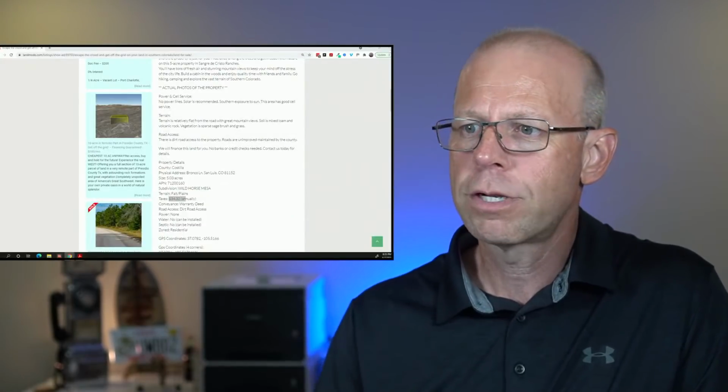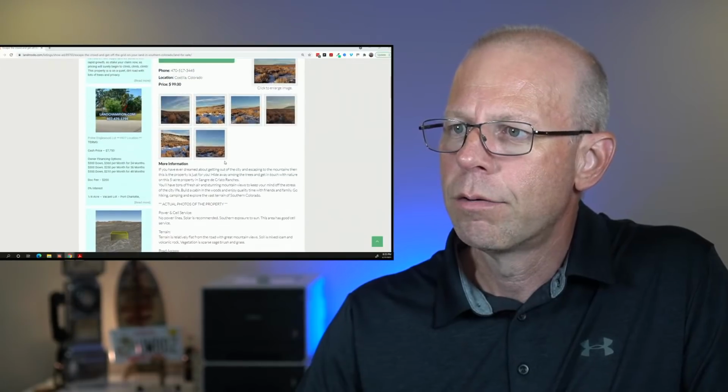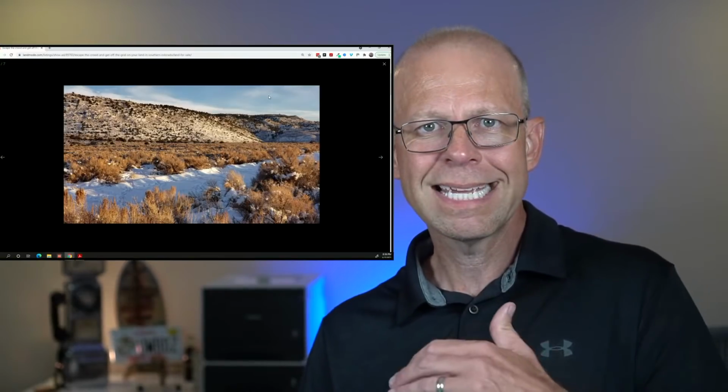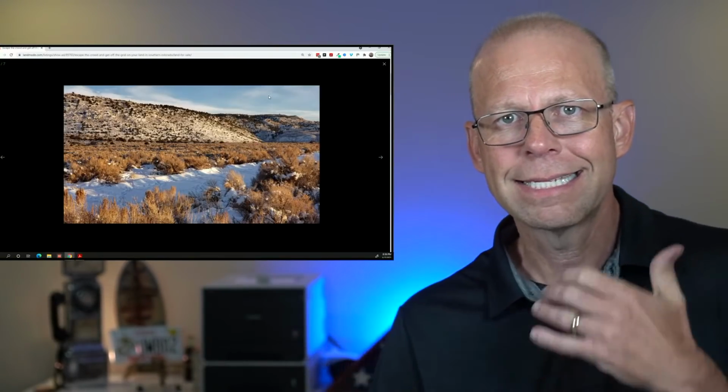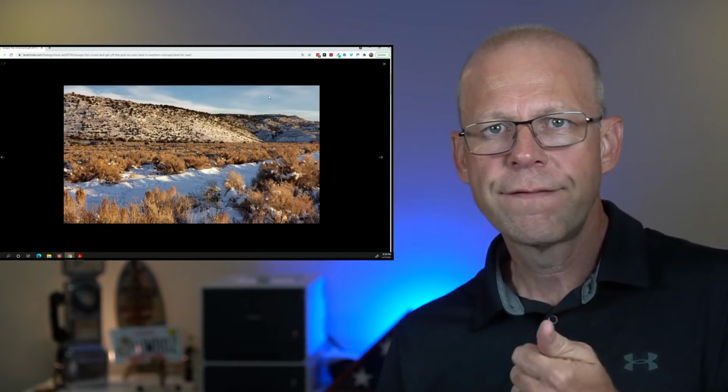So if I think about this particular property, the other thing I wanted to show you is that when you look at this, these are actual photos of the property that Landon and his team went out and took. And okay, you'll notice that you've got some snow on there. It's a little bit of an older picture. But the thing about this particular property is even though it's down in the valley, it still has some landscape to it, right? So it's a very affordable property.